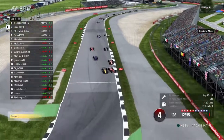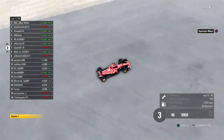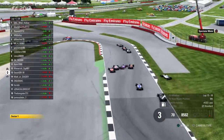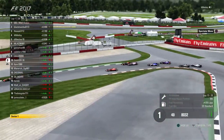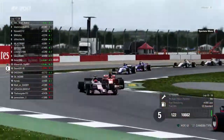Quite a field spread out. There's someone in the background in the wall. Sean is also off, dropping down the order. We can see James Slater in the Bookster had a nightmare start. So is Jonas. That's disappointing for him. Sean's climbing, cutting the corner now. Not sure what he's doing there. Red Bull and of course India get a little bit close together.